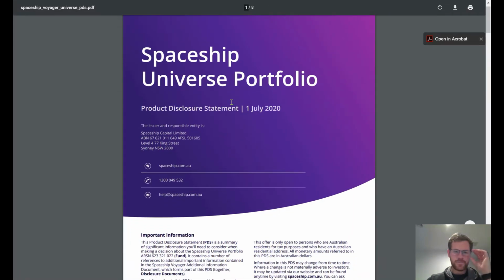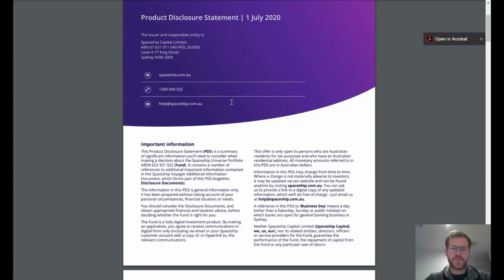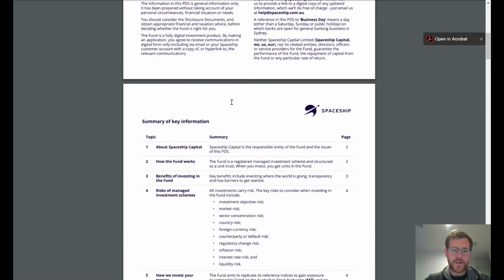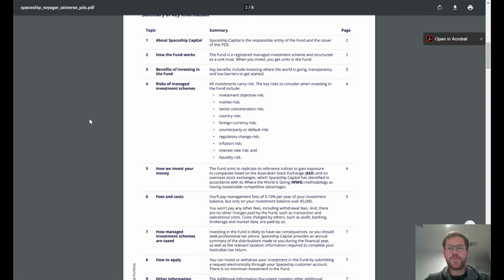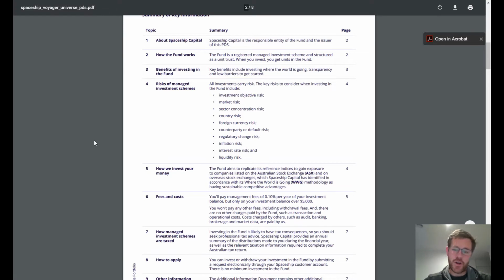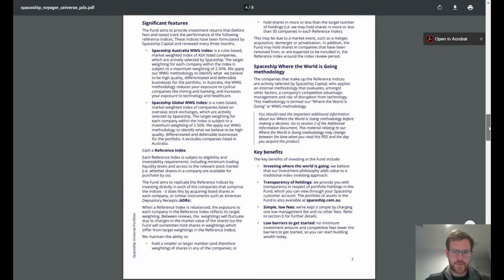There we go. Now, the reason why we go through this is because we want to understand the actual product first before we emotionally invest in getting into the app. When I started investing in a few of these apps, I made sure that I knew exactly what was happening first. If you look down at the key information, there's a little bit about Spaceship. If you're looking at investing, I would always suggest that you understand what the app is going to be doing and what the team is like. I've been investing with Spaceship for quite some time, so I know what they're like, but you would probably want to see this. But I generally always start off with the fees and costs. So let's go all the way down to fees and costs first.